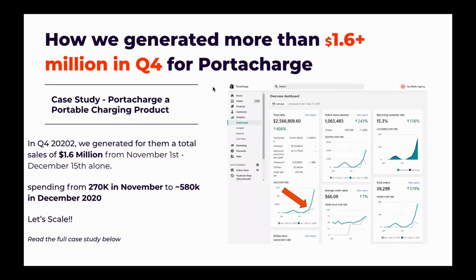So for this company, Porter Charge, we saw that we generated about $1.6 million in Q4. For them, it was a great month. And even for them, something that was unexpected was that they just ran out of inventory. And that's something that we want to be thinking about for any brand that we're going in for Q4: how much inventory you have right now.